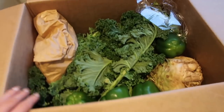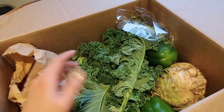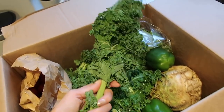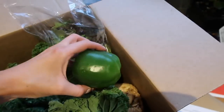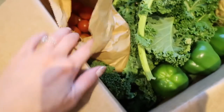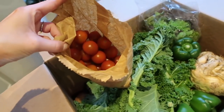So in here is all of my odd veg. These are veg pieces that might be considered too ugly for the supermarket chains, but they taste bloody amazing. I mean, this is proper organic kale. We've got some lettuce, we've got peppers. Okay, need to plan. I'm gonna have a little rummage through here and plan what to make with it all for dinner.